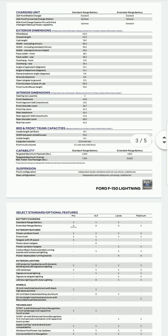So the standard battery will be available on the Pro, XLT, and Lariat. It won't be available on the Platinum. The Platinum will be standard with the extended range battery. Now the extended range battery will be optional on the Pro, the XLT, and the Lariat.